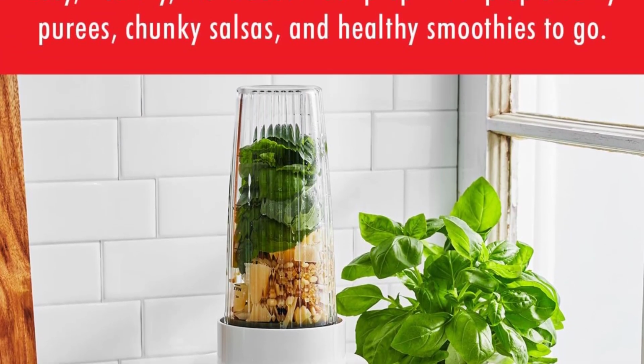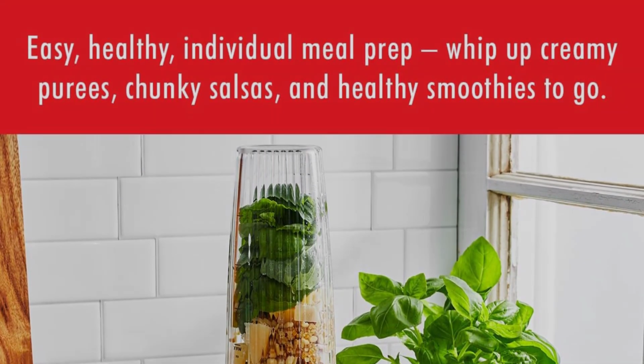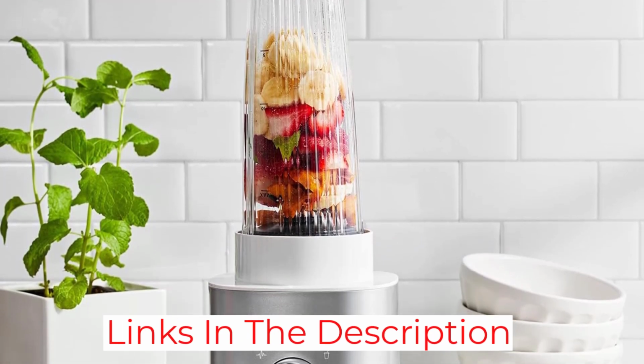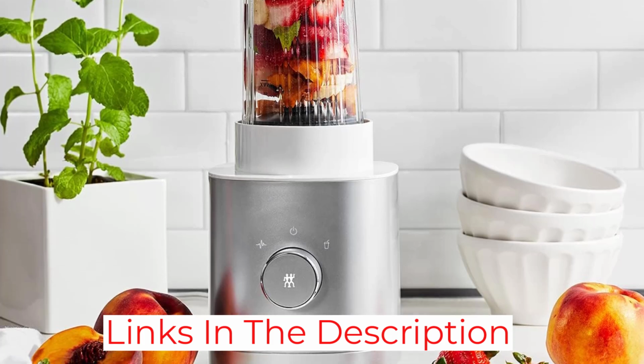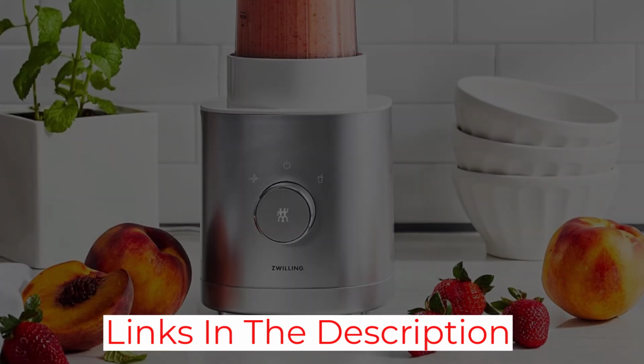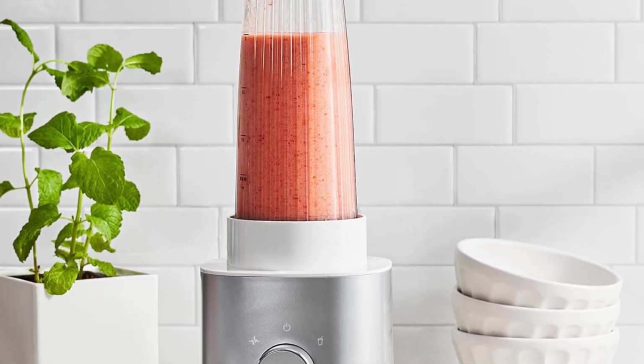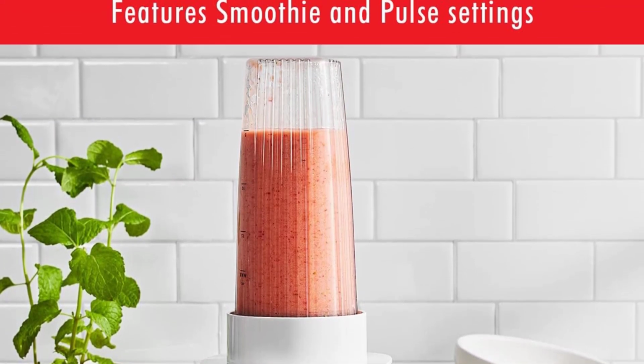Sadigan appreciates the measurements on the side of the jar to help guide proportions, but otherwise says her favorite thing is that there aren't too many bells and whistles. It's just easy to use, she says. It has a designated smoothie setting that runs for a set cycle, and you can easily pulse by holding the dial to the left for as long as you want it to run.